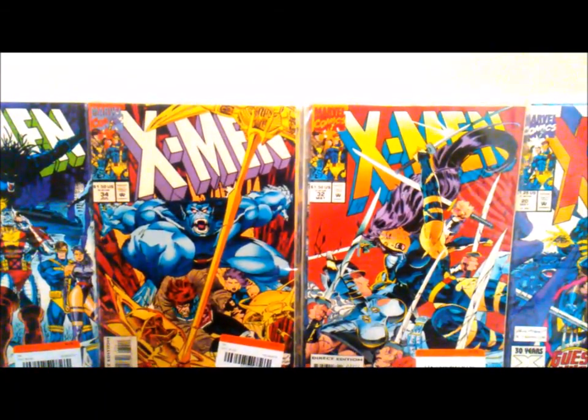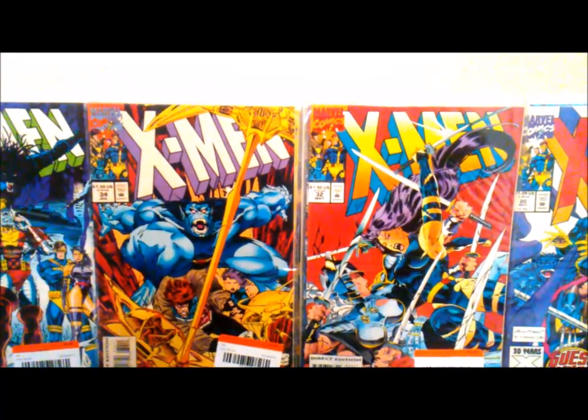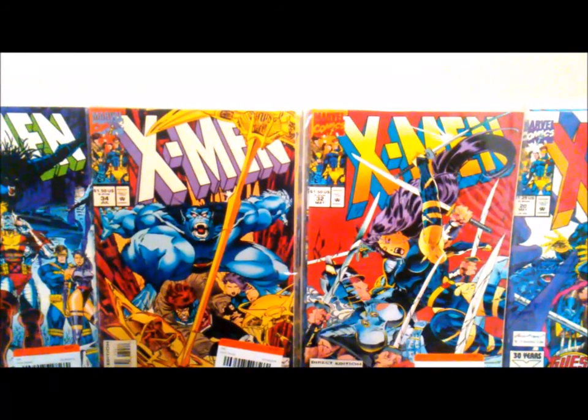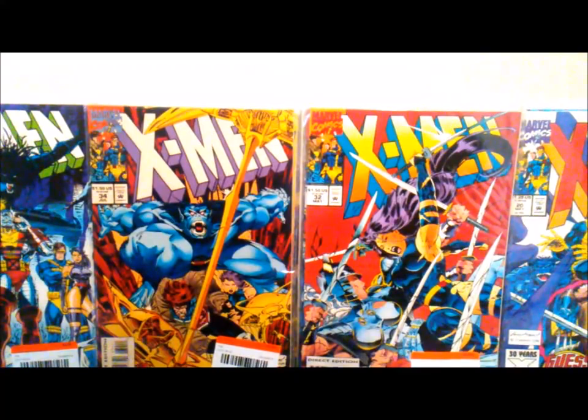And this 34 is a very good one. That's when Gambit and Beast actually broke into Mr. Sinister's, one of his labs. And a clone of Sabretooth actually got loose and they were fighting that clone. So very cool. X-Men number 34.